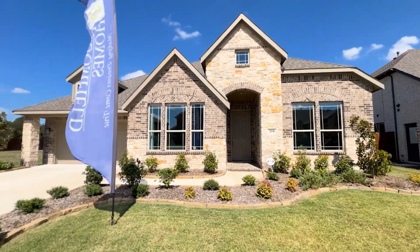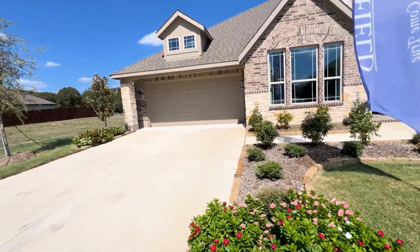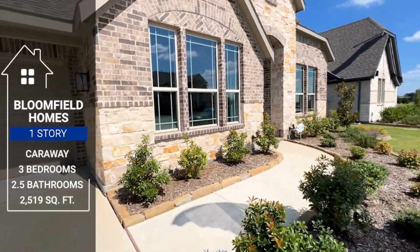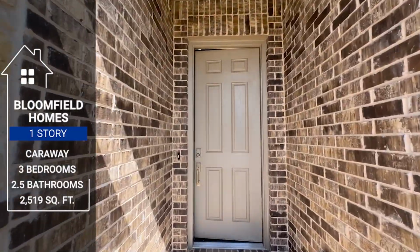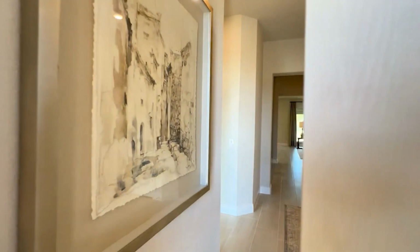If you think having a one-story home feels about right, take a look at this one-story Caraway by Bloomfield Homes. This home is a 3-bedroom, 2.5-bath. It's very comfortable at about 2,500 square feet, possibly the perfect size for you. What do you think?